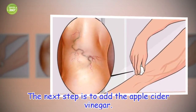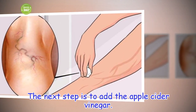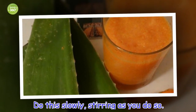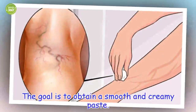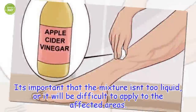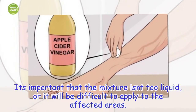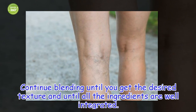The next step is to add the apple cider vinegar. Do this slowly, stirring as you do so. The goal is to obtain a smooth and creamy paste. It's important that the mixture isn't too liquid, or it will be difficult to apply to the affected areas. Continue blending until you get the desired texture and until all the ingredients are well integrated.